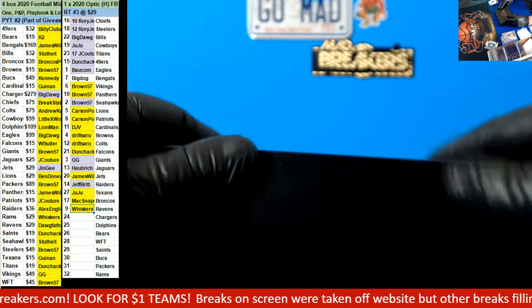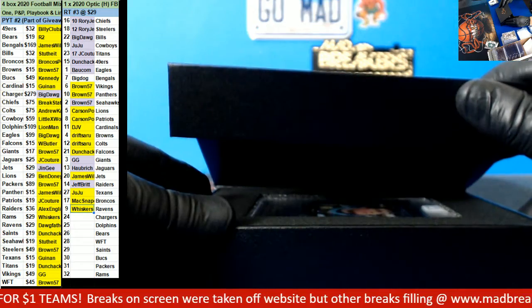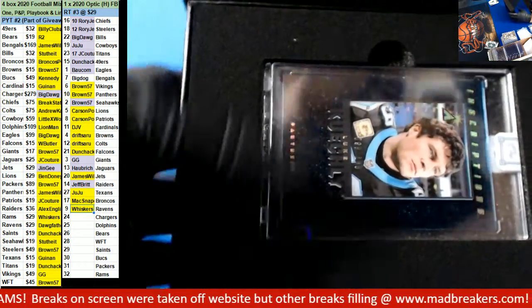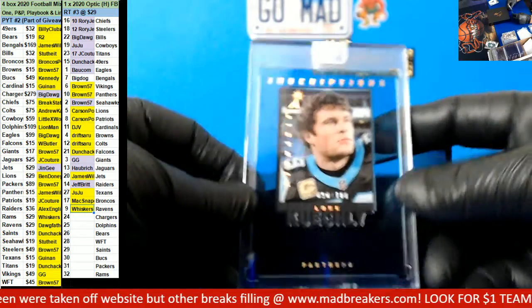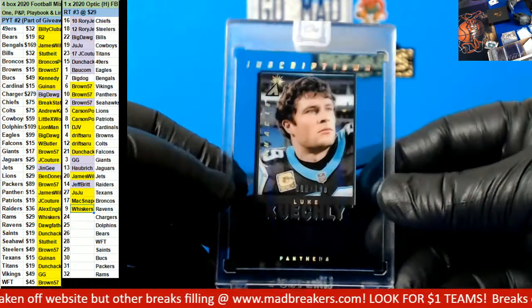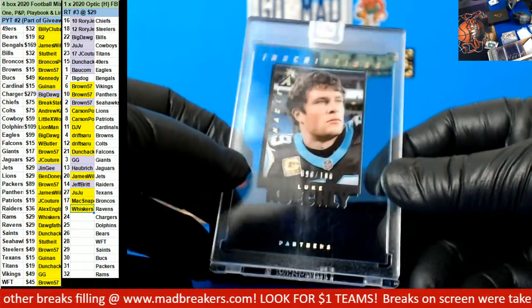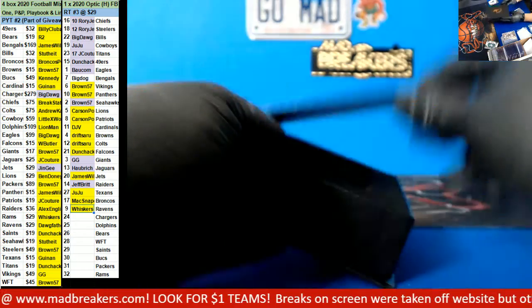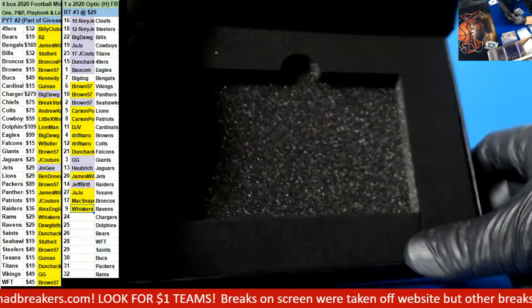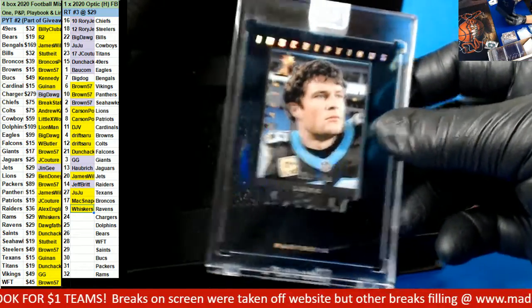All right, let me see. Let's see. For the Panthers, number 100, Luke Kuechly, James Wilkins. These are pretty cool. There you go, James Wilkins. It's not bad for the $15 team.